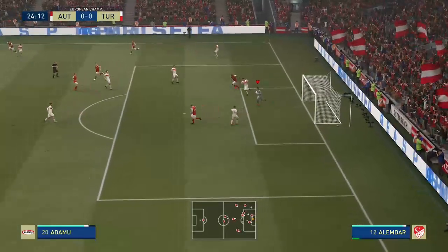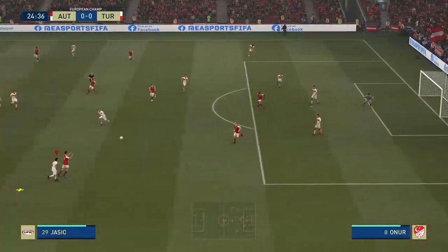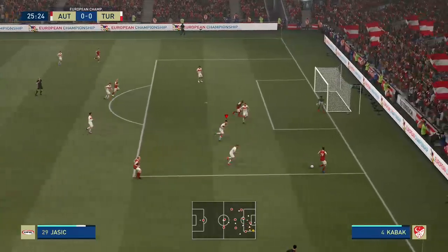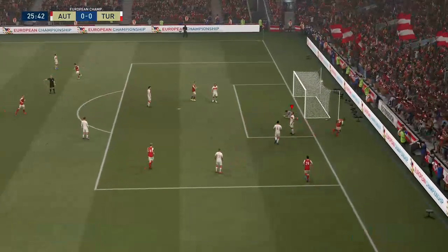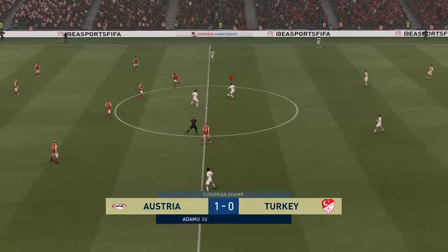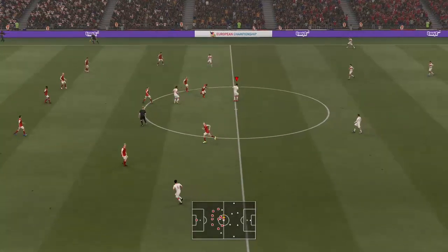The header, but far too straight to worry the keeper. Yeah, meat and drink for a goalkeeper of that class. Ball from the keeper, and they'll come again. In it goes! The call for 1-0, and that changes the dynamic. So the match has restarted, 1-0 here.